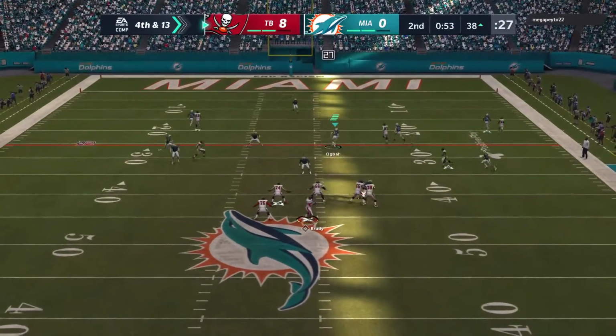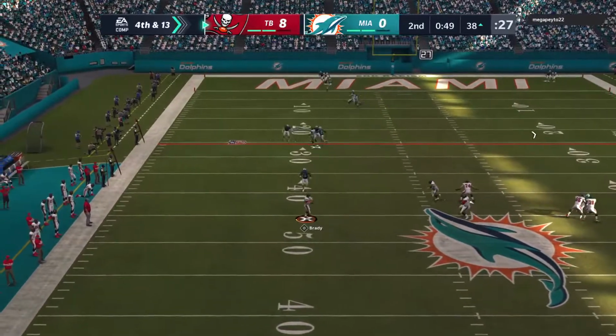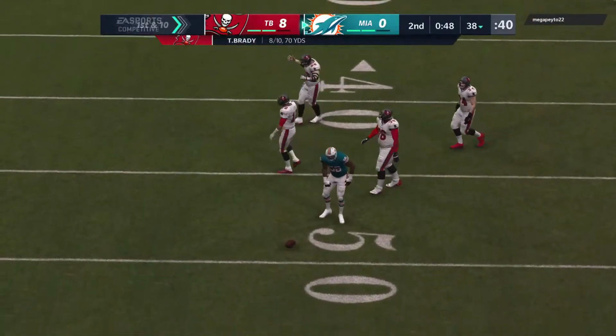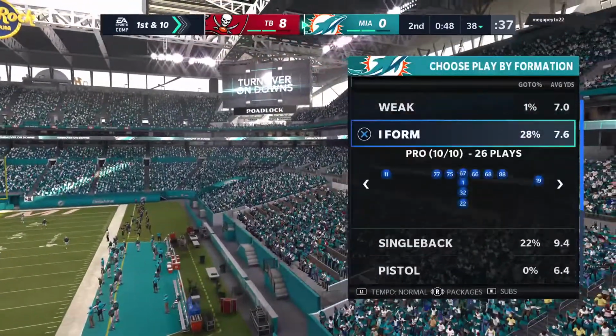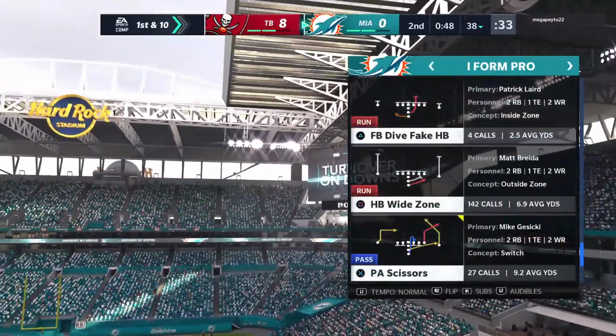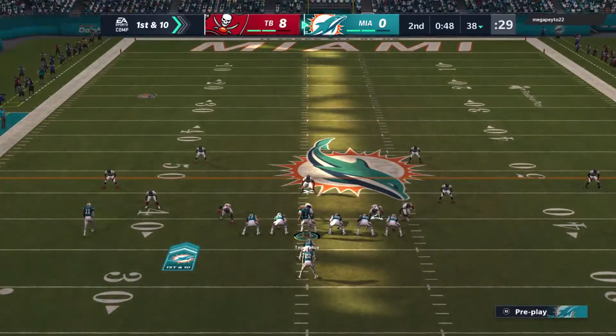Brady to throw for it on 4th down. Steps away to his left. And my goodness, this is incomplete. The Bucs try it on 4th down, but come up empty. And the Dolphins defense is able to hold. Turnover on downs. First down Miami as they get set to start the drive.